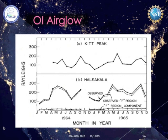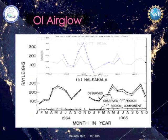And so when she overlaid our data on top of it for Kitt Peak, the pattern was extremely similar. Even now. So it's really, really interesting. We'd like to have your advice on how to explore this more.